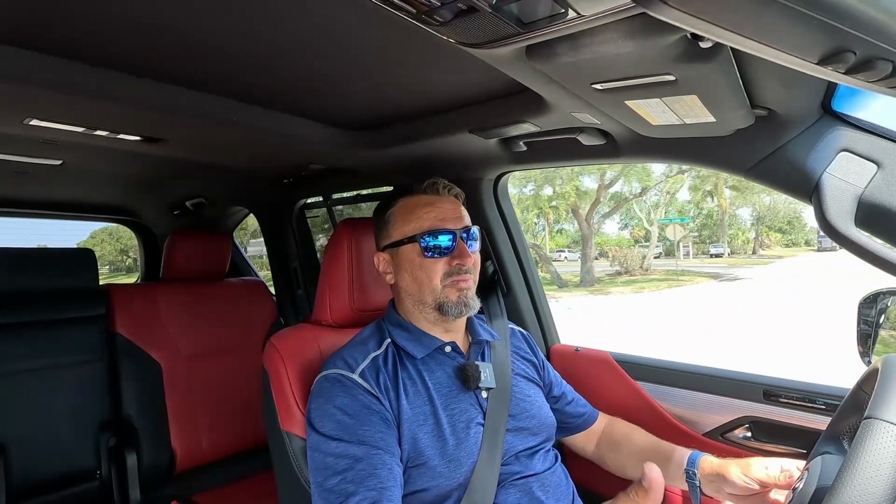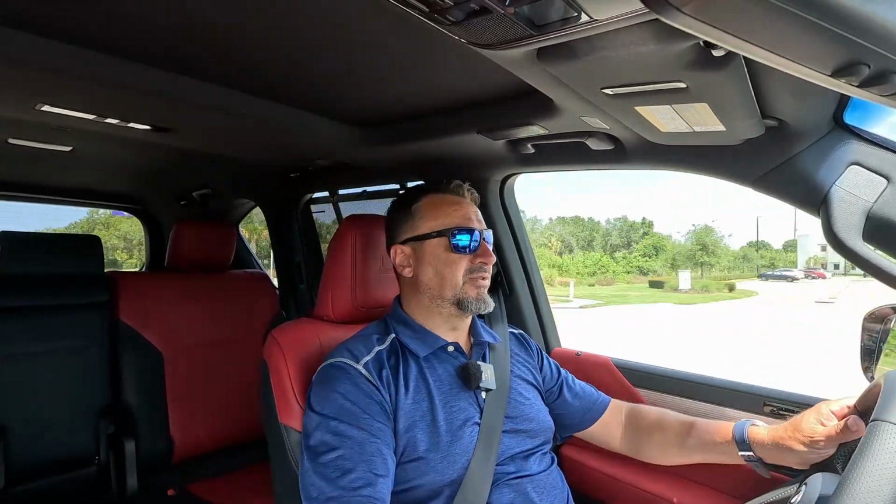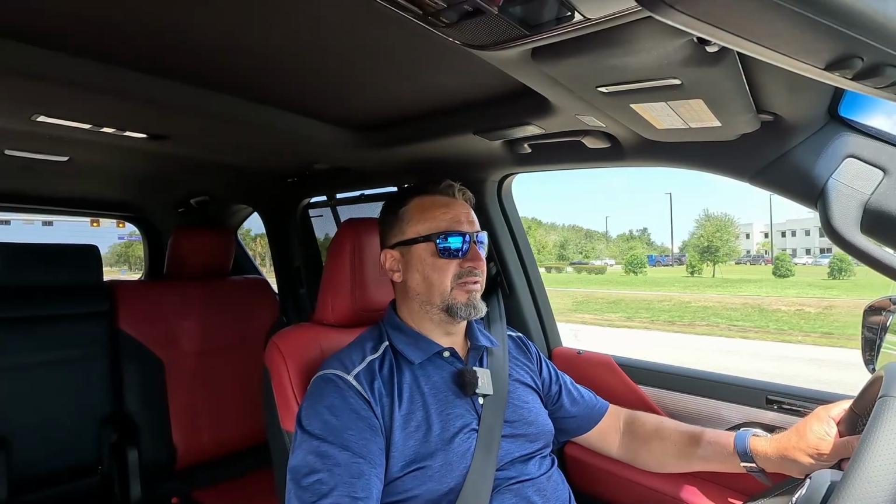And this is all about the Lexus LX. It's a very capable vehicle. It can go off-road. It's very comfortable on the road. There's a couple of things that I would like improved on it. Obviously, the roominess in the third row seats.